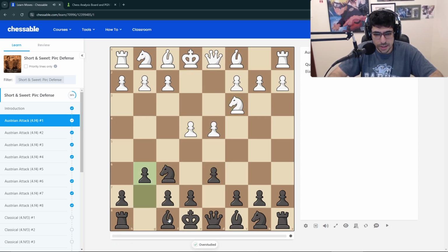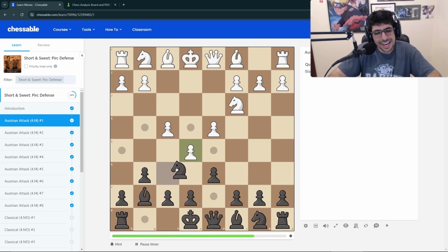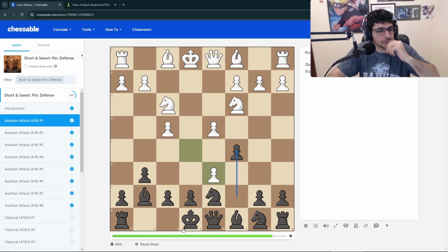Then you could kind of play through it. So this is how the Pirc usually happens. Sometimes people will do this early center push, this early e4 push. And the guy explains different things you can do, but he likes actually just bringing the knight to d7, kind of counterattacking these two spots, and very quickly going for a c5 push. Like, this opening is so interesting.